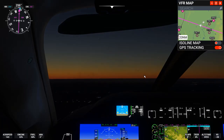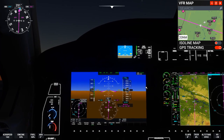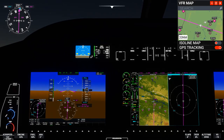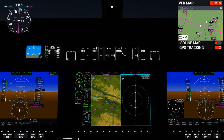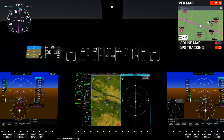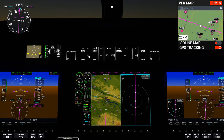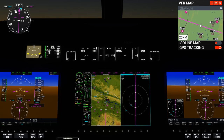Okay, guys, we are currently level at 4. We'll go down to 3 here in a second, but I want to look at the, we're 17 miles out. Let's go down to 3 grand. And we'll throttle back a little bit. We're going to make our right turn now. Go around the airport, but there we go.